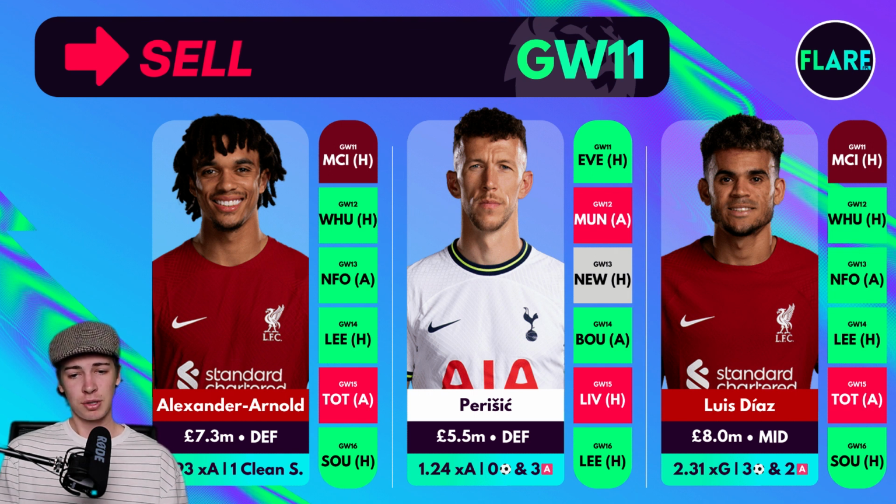Newcastle at home, also not the easiest fixture. Bournemouth away is a nice one, but then Liverpool at home again in Game Week 15, not easy. And then Leeds in Game Week 16 have also been scoring goals recently, especially with the return of Patrick Bamford against Crystal Palace. Their attack did look very promising. They were playing a very good high press in that game.